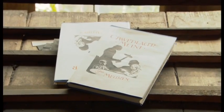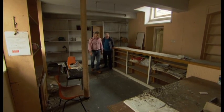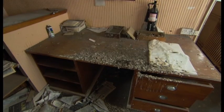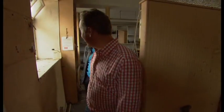Must be a bit heartbreaking, isn't it? To see it like this. Yeah, it is a bit. I mean, it's in a terrible state, isn't it? You can see the pigeons have really made it home. Look at that desk there. So when did you first come here? 1959. 59? Yeah. Good God.